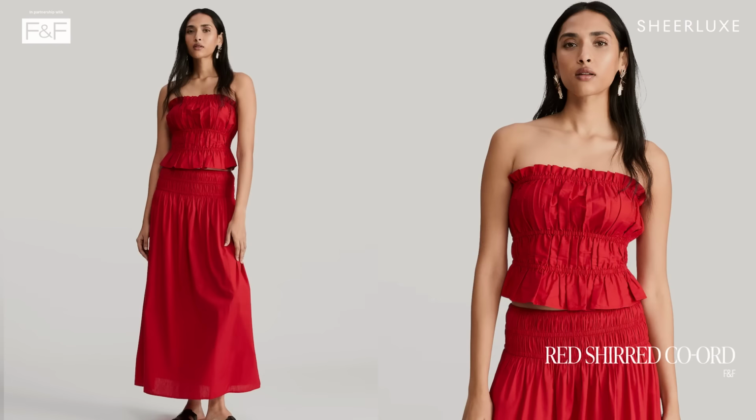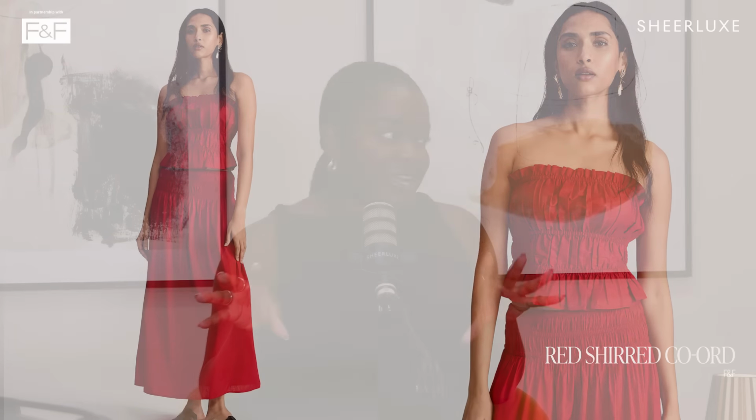And F&F have a gorgeous red co-ord. It's a red crop top and then a gorgeous maxi skirt, and it's bright red and I love red. Catherine was wearing it on the podcast we recorded, the first episode. It's really cool. So things like that where it's making a statement but it's just a co-ord. It's already done for me and it's still quite flowy and comfortable. I don't feel restricted. So something like that is a good go-to. I think a co-ord's a great shout. And I quite like silky pajama-y type sets.